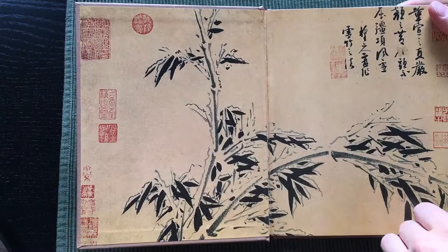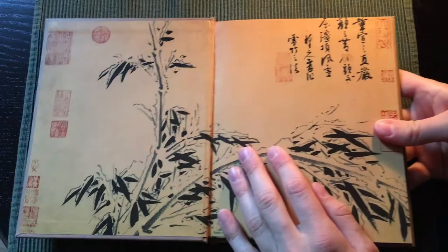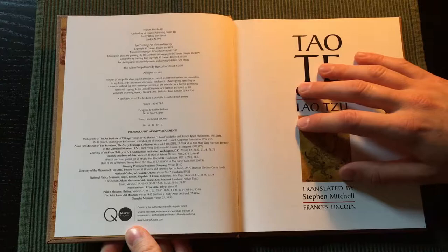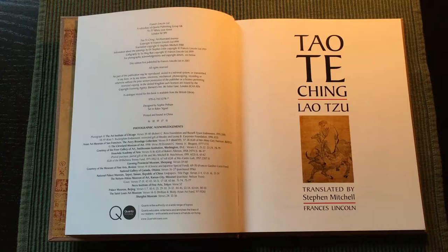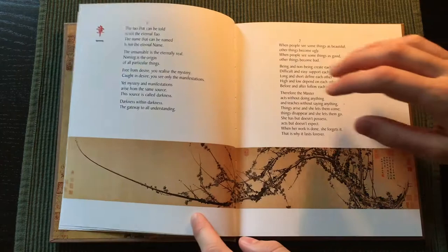And here are the end papers. And this book is all printed on photo paper, so very shiny coated paper. And this edition was published in 2013, printed and bound in China. And here is the title page with Daodejing Lao Tzu, translated by Stephen Mitchell and Francis Lincoln. And the book contains a foreword, and then the book begins.